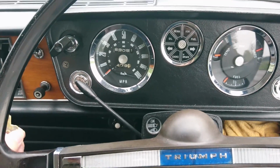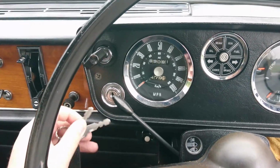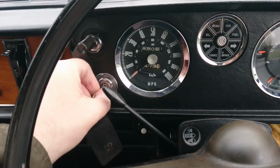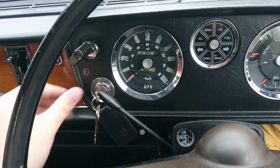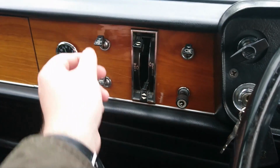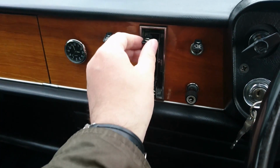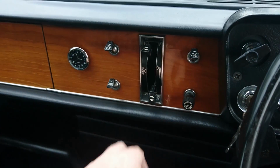Ignition key goes just in there. Hopefully that's the right one. There seem to be loads of identical keys with all these old cars. There we go, I was right. The fan speed is here. This is the position of the airflow, and that's the temperature just there.